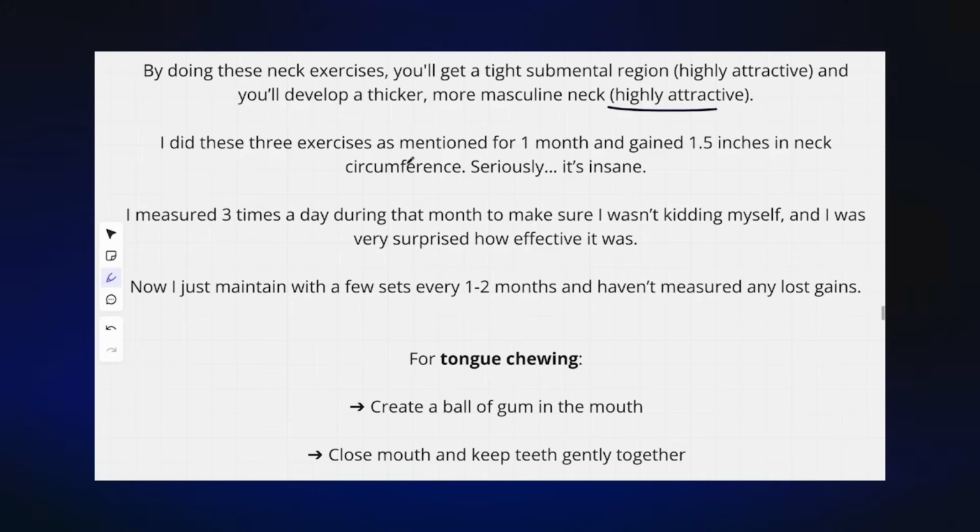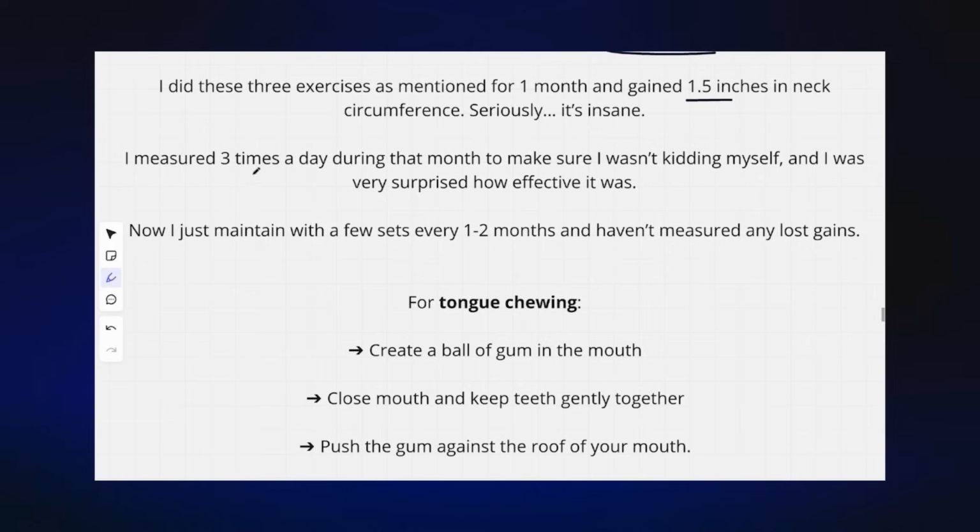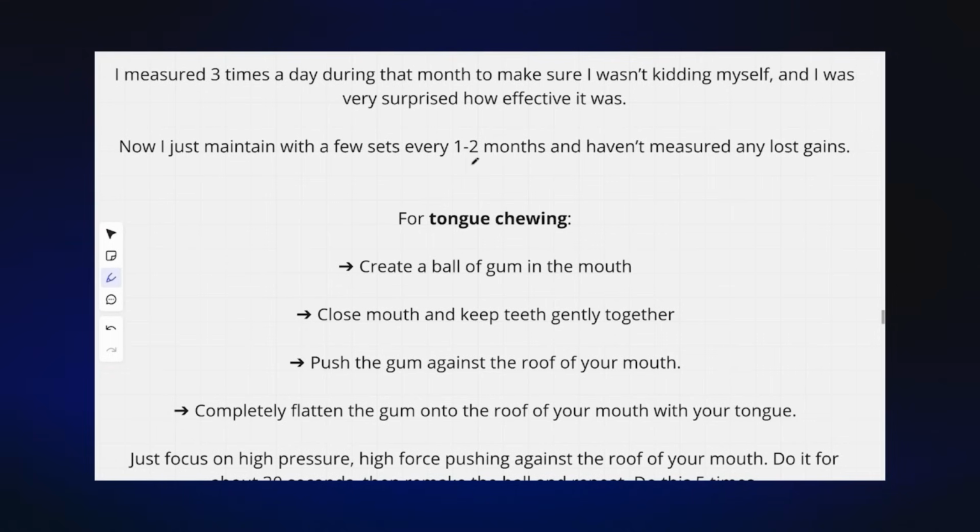So yeah, I personally did these 3 exercises for 1 month and I gained 1.5 inches for my neck circumference. It's nuts. It's really effective. I measured 3 times a day during that month to make sure that I wasn't sort of lying to myself. And yeah, I was very surprised about how effective it really was. And yeah, you can just maintain a few sets every 1 to 2 months and you won't lose anything in terms of gains.